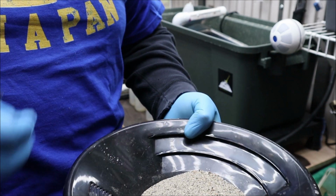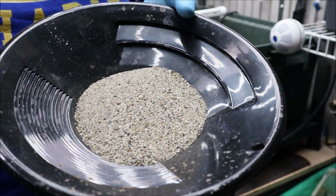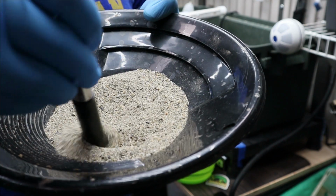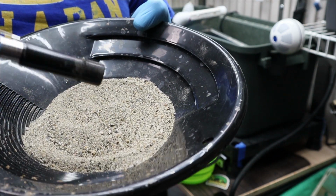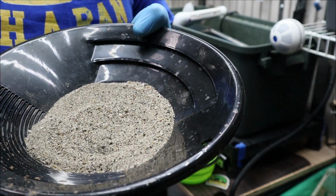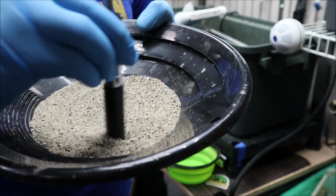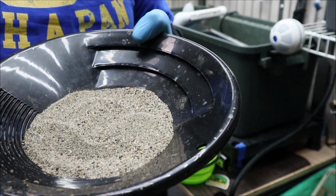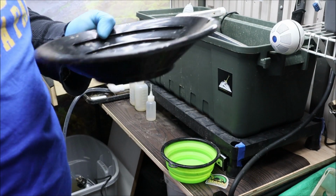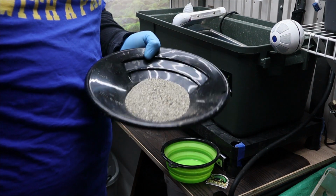Alright, just dumped it out into the smallest pan I have. I think this is one of those 8 or 10 inch, probably 10 inch. Looks like about a 10 inch subwoofer. So, 10 inch pan, little itty bitty guy. I just wanted to see what kind of magnetics, if any, we're going to be looking at here. From the looks of it, there's a little bit in there. Nothing much. If you were to pan this out, I think it'd be a fairly easy bit of dirt to go through. But that's not how we do it, so we're going to wet it up, run it through the sluice, and see what we got. Alright. Hang tight.